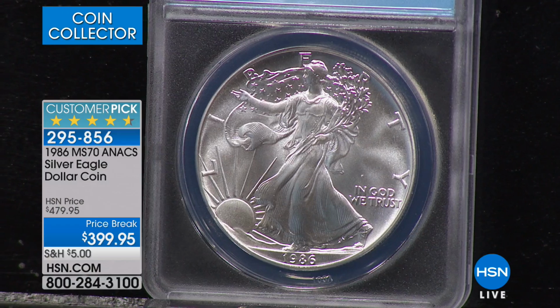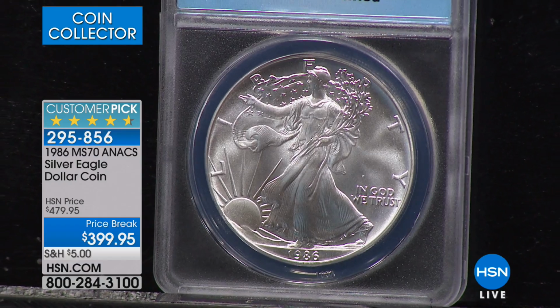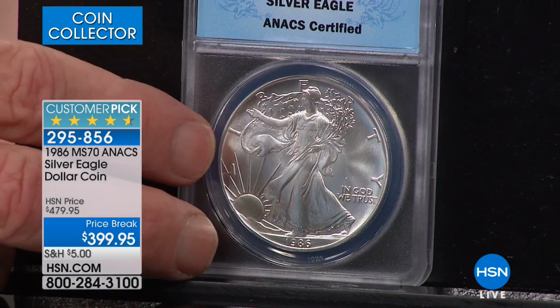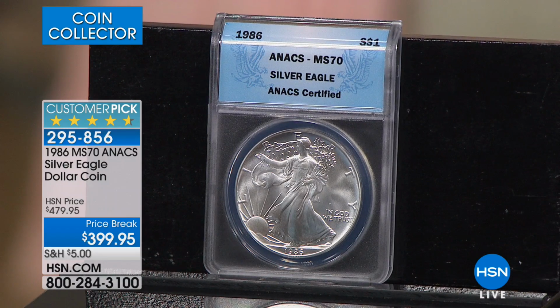Same thing with the 93s, the 94s, the 96s. They're tremendously desirable, valuable, and almost impossible to find. But the 86, and there are a few more of those out there, although not many, holds court as the very first Silver Eagle ever done by the United States government.